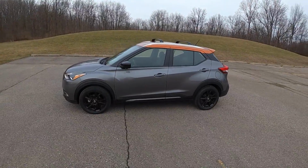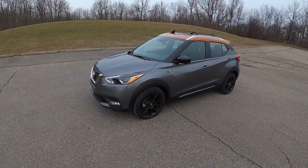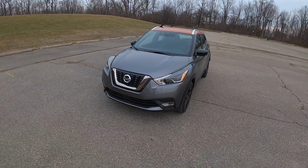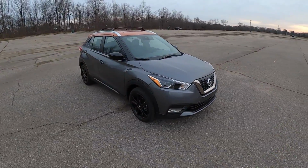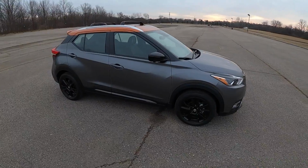Interesting looking car. I'm not sure I'm crazy about the design. The Juke seemed to be a little bit more endearingly ugly than this, but this isn't necessarily a replacement for the Juke.